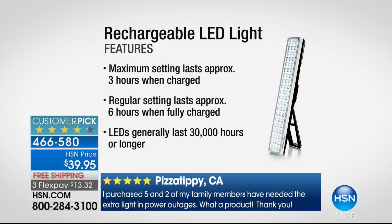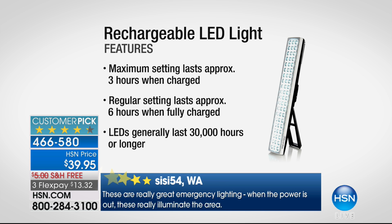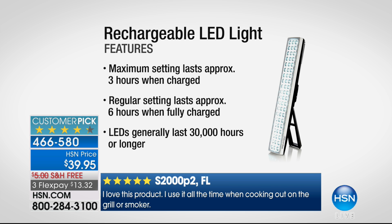And like you said, it's not only bigger, it's brighter as well. And if you just talk about how much money you save on batteries alone, good grief, it's going to pay for itself. You never buy a battery. The rechargeable batteries you need are already built in. Plus, the bulbs themselves are rated to last 30,000 hours. That's an hour a day for over 25 years.